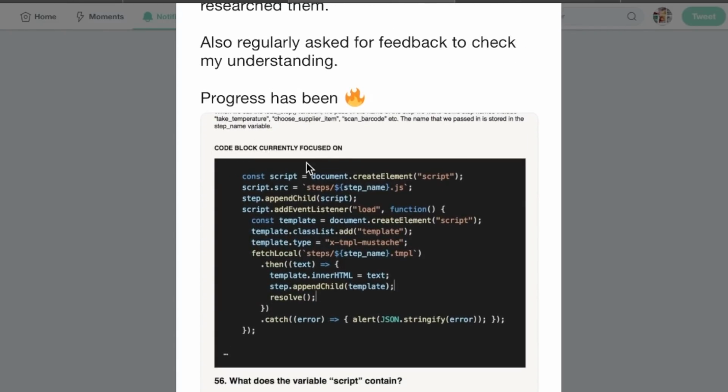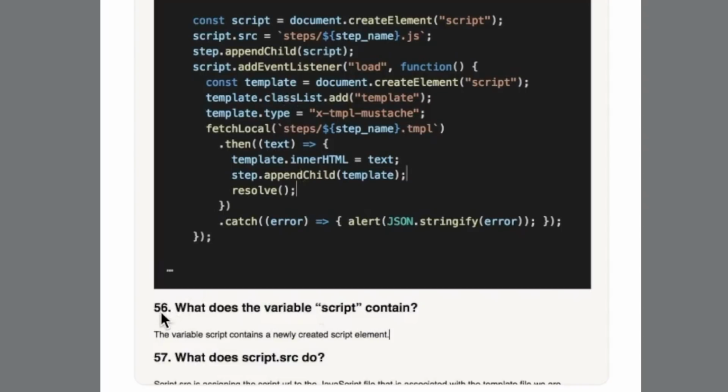Code block currently focused on, maybe like 20 lines or something? But think of all the questions you can start asking, just going line by line, literally taking it from the first line and then going all the way to the end. Here's her sharing question number 56. What does the variable script contain? Which you can see in this first line, const script. 57, what does script.source do? Which is in the second line right here.